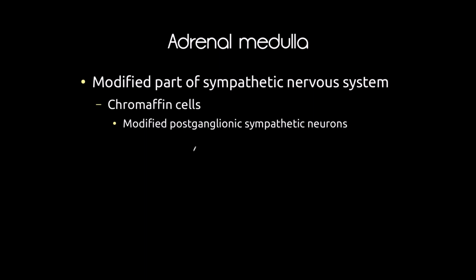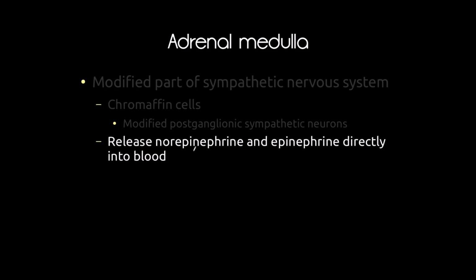So if you remember us talking, it has these specialized chromaffin cells for producing the catecholamines that it's going to be secreting into the blood supply. And really, chromaffin cells are really just modified post-ganglionic sympathetic neurons. So it's being innervated by these preganglionic sympathetic neurons that are synapsing onto these chromaffin cells. These chromaffin cells then are able to release norepinephrine and epinephrine directly into the blood supply, basically doing the same thing that a post-ganglionic sympathetic nerve cell would do, releasing norepinephrine onto the target cell.